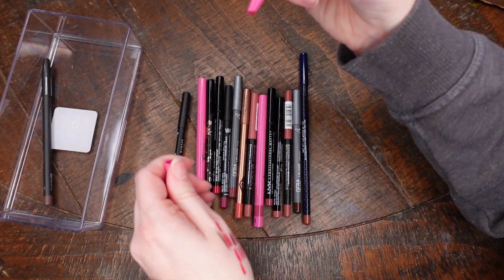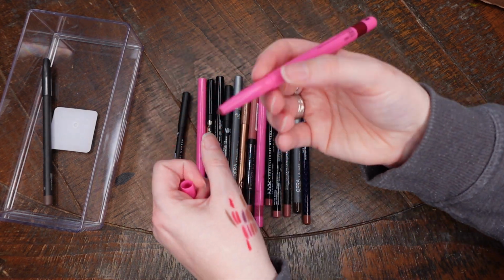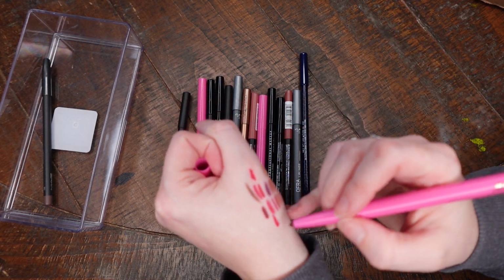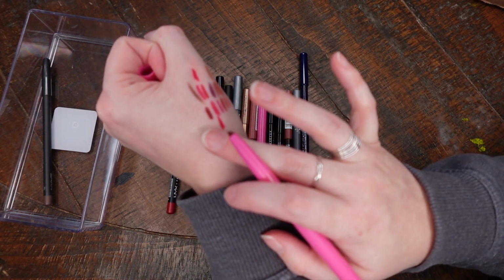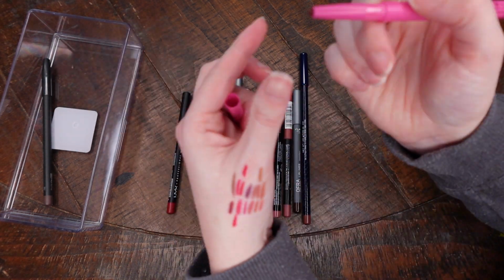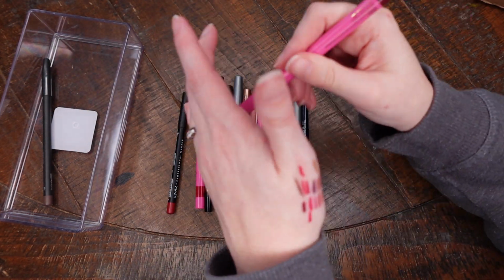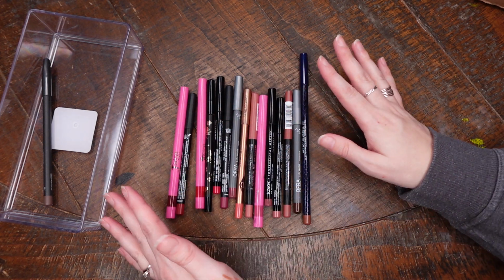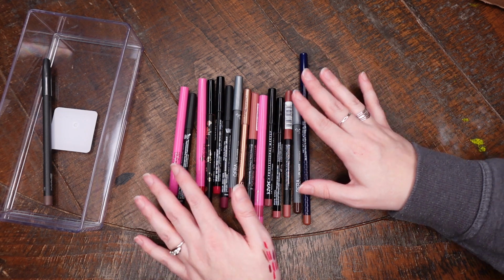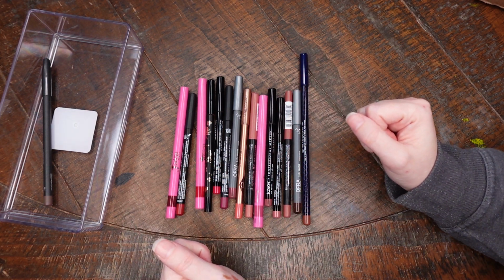And then lastly, we have from Juvia's Place Wine. That is gorgeous. This is gonna be like your burnt red, like a brick red almost. Absolutely beautiful. So it looks like we're only parting with one from here. So that takes us down to 15.